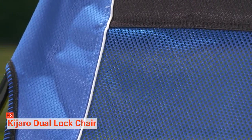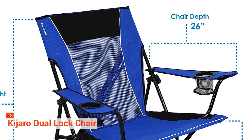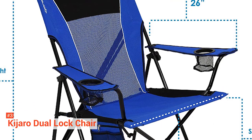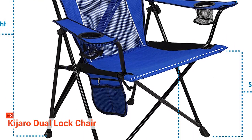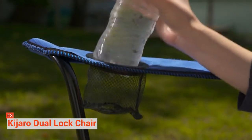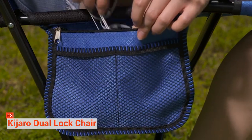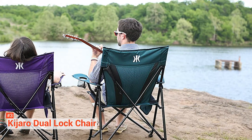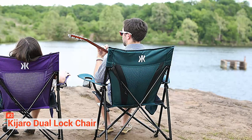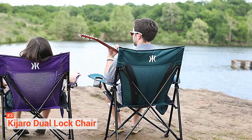It also has a breathable mesh back, a perfect companion for the outdoors. Its dual lock feature allows you to keep it secured when folded. When in use, the lock keeps the chair in place, giving you solid comfort and a stable surface. The Kijaro has two cup holders on the sides to house your ice-cooled beer or cup of hot coffee. It also comes with an organizer for your shades, phone, and other knickknacks, plus a shoulder strap on the chair itself to lug it to your next camping spot quickly.